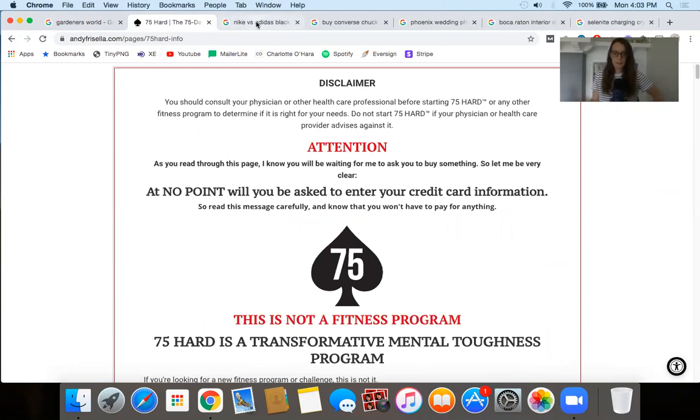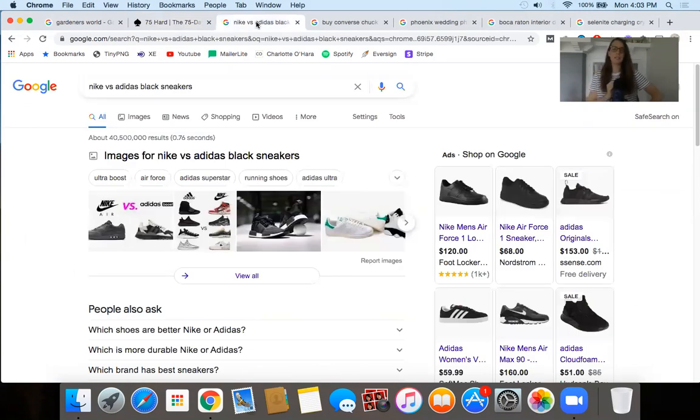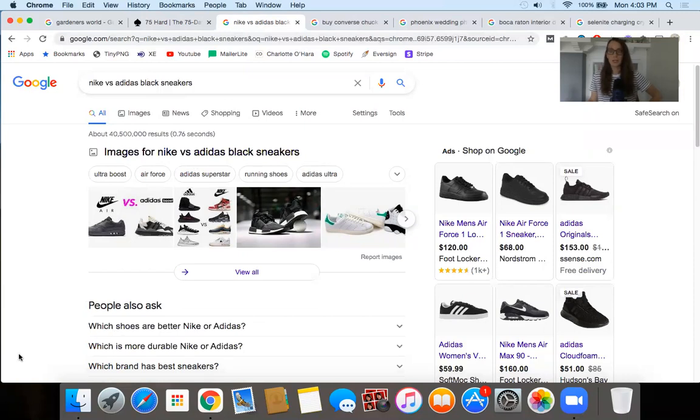A third type would be what we call a comparison. And you'll often see this when it comes to products or something, right? So compare A versus B. Someone might search Nike versus Adidas black sneakers because they just want to see what some of the options are. Which one is better? Should I do this or that, right? So a comparison is good too.